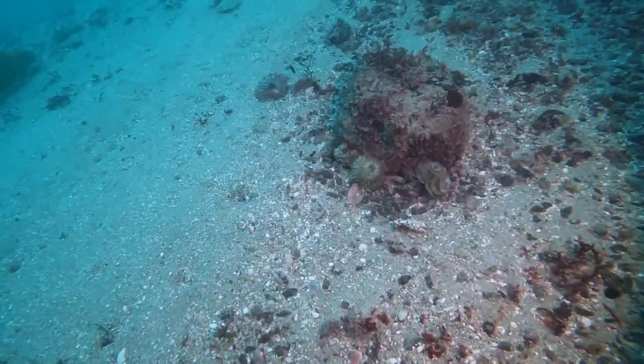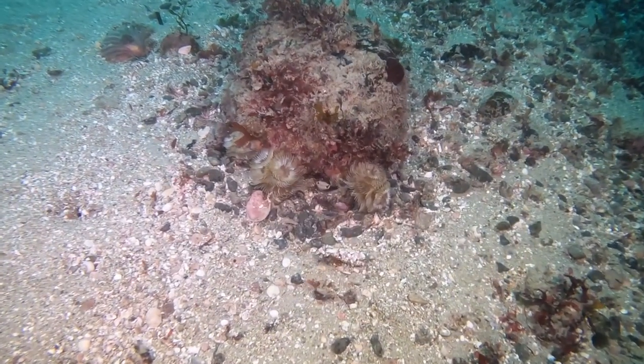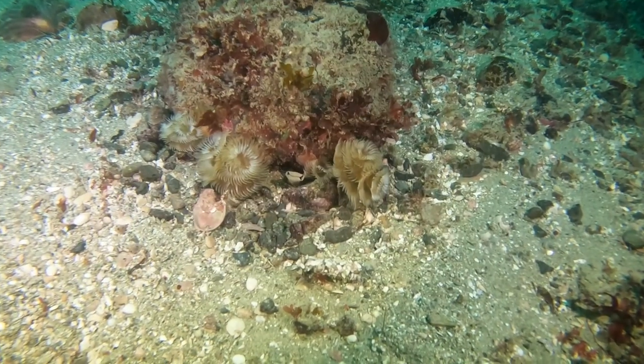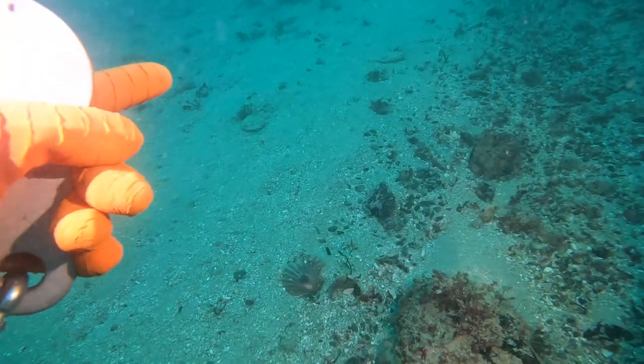Let's turn our lights on so we can see what colour these are. By turning the lights on, it's brought the red out a bit more. These look like fan worms to me. Pretty cool, just underneath the edge of a rock.